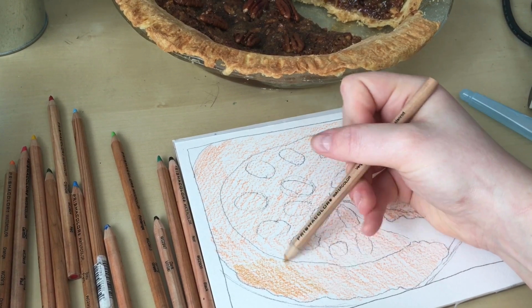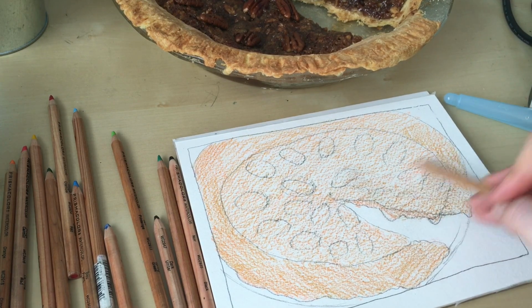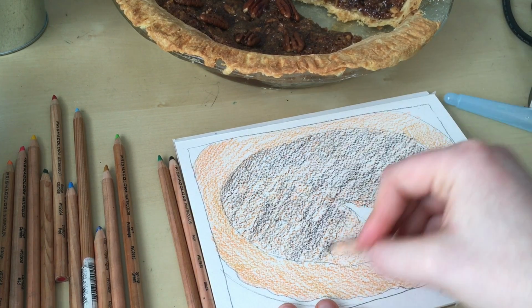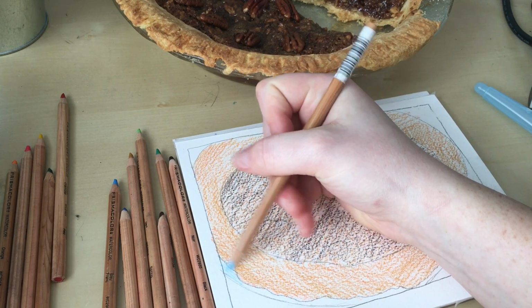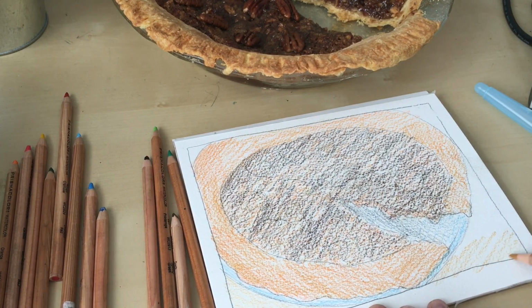As always, I did a rough block-in with the watercolor pencils, because these pencils don't really need a thick, even coating of pigment. Once water touches them, they immediately loosen up and blend beautifully. So I layered a couple shades of orange and yellow and finally brown in the center of the pie. The only thing I wasn't really sure about color-wise was the background, which you'll see more of in a bit.